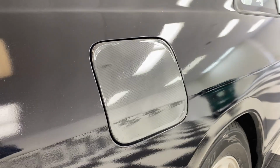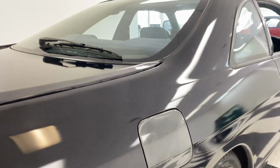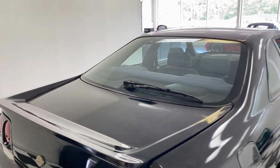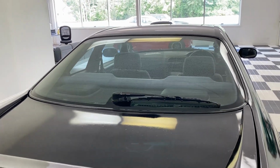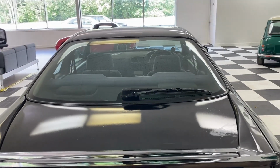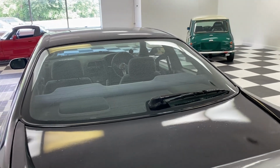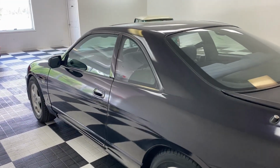It actually has a carbon fiber wrapped gas door here as well, you can see. Biggest thing I like about Skyline coupes and sedans I've seen is they come with rear windshield wipers. There are so many cars in North America that would benefit from a rear windshield wiper. Granted, now we're only getting, you know, trucks and SUVs for the foreseeable future.